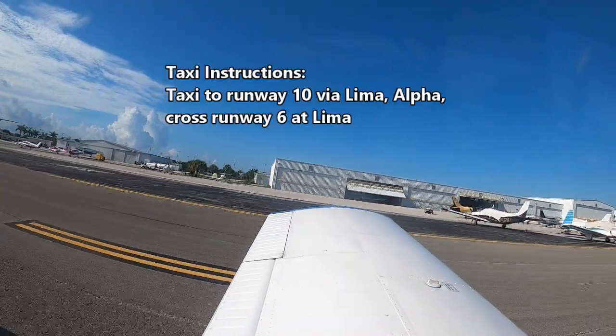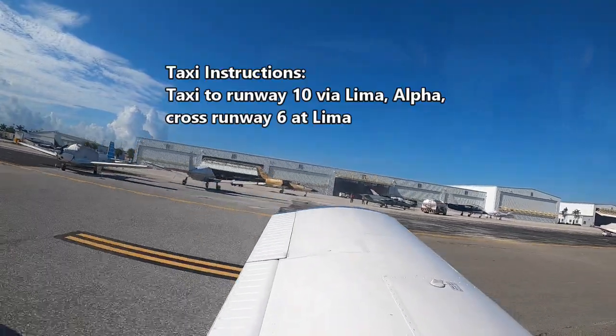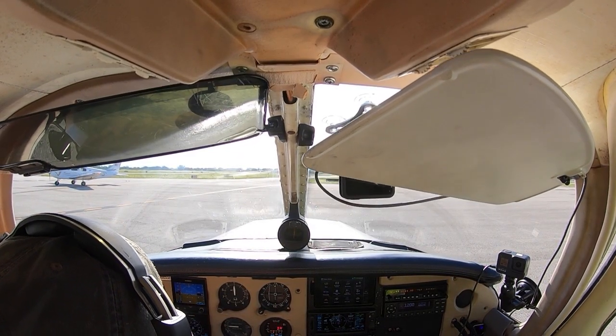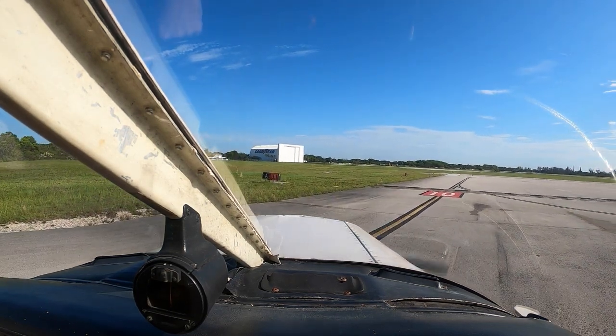We got our clearance and began to taxi. I noticed 3 L-39 Albatross jets refueling over on the tarmac. Those look like they'd be a lot of fun to fly. Completed run-up and pre-takeoff checklist without issue, and then taxied over to hold short of runway 10 and await our takeoff clearance.